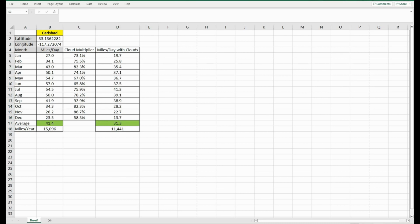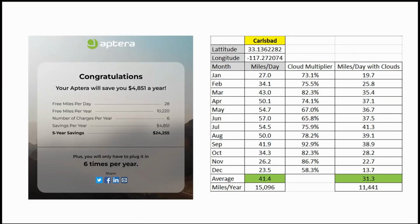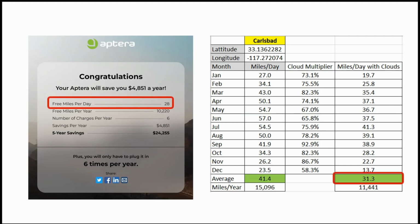Now that we have a pretty accurate forecasted solar range number set, how does that compare to the Aptera calculator on their website? For a location like Southern California where you have a high average local solar exposure, their calculator says 28 average miles per day, while we calculated 31.3. Are there factors where we can improve our forecast? Yes. For instance, we aren't taking into account any shadows from trees or buildings. But overall, I believe we can be more optimistic in our expectations for solar range with the Aptera. Either way, this was a fun experiment and provides more confidence that Aptera can make solar mobility a reality.